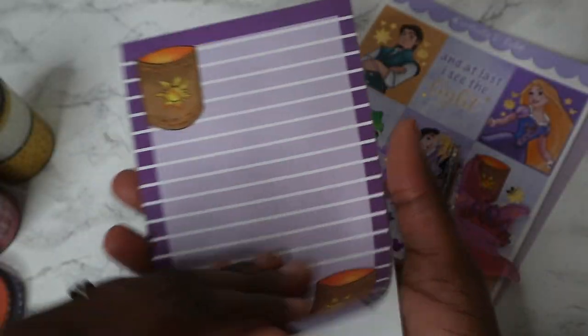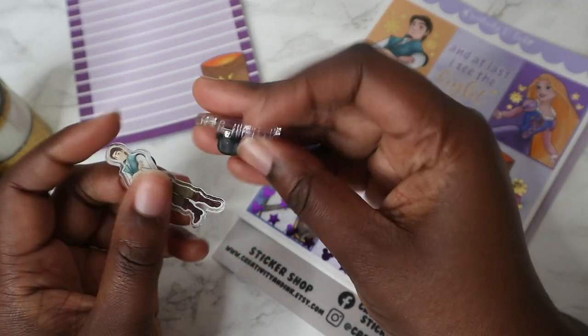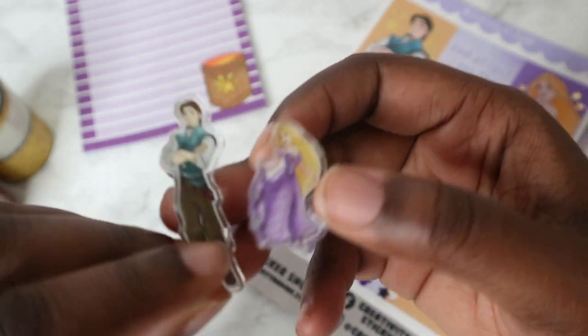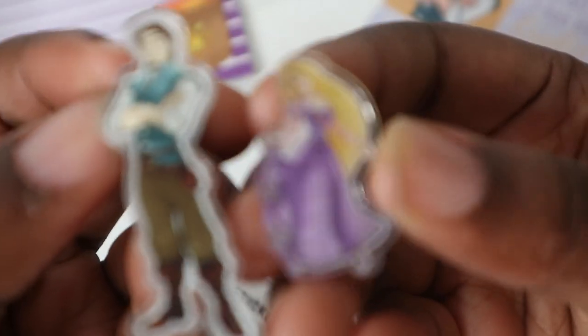Fun, fun, fun. So first I got this notepad with the two lanterns, and it's not sticky notes, it's just a notepad. Then you get these two pins of Rapunzel and the guy, I don't know what he's called, in Rapunzel, or Tangled. So you get two of these pins.